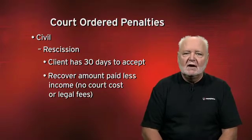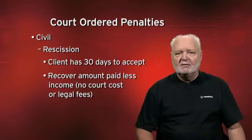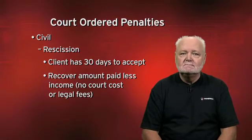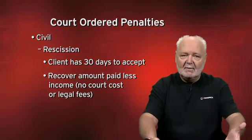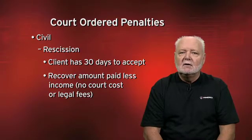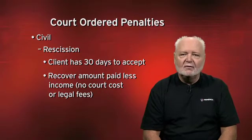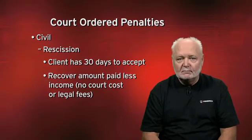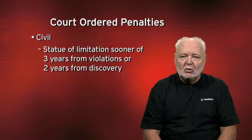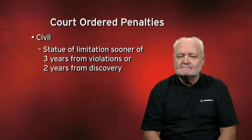Now I want you to note that the client has been notified by the broker-dealer or the investment advisor that a violation of the USA has occurred. Client didn't know it. Boo-boo, our bad, we made a mistake. We'll give you your money back, less any income you received. That offer is good for 30 days. If the client does not accept that offer in 30 days, they lose their right to sue. Now, the statute of limitation for civil matters would be the sooner of 3 years from the violation or 2 years from discovery.